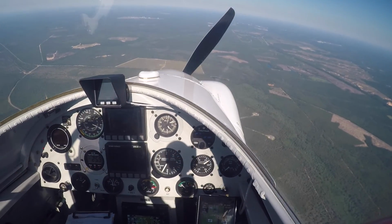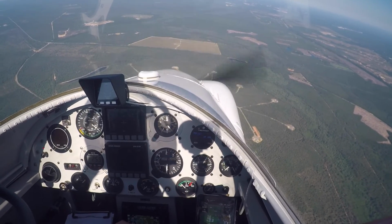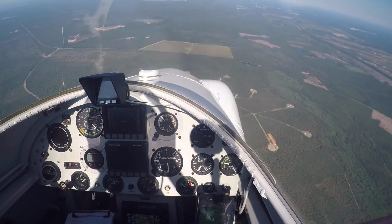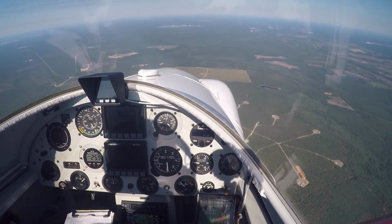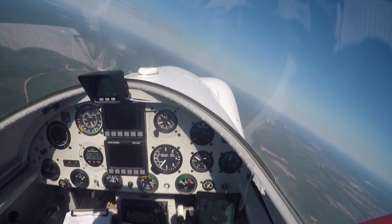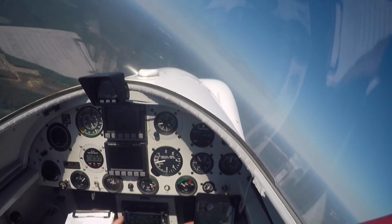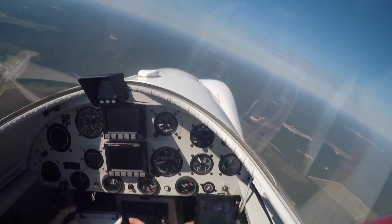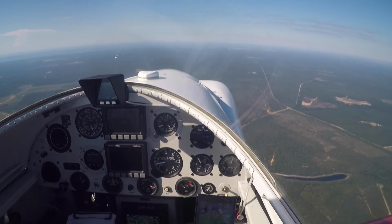Nose is down. Mixture is up. And stand by and flipping it. There we go. Don't like that squeal. Okay. All right. Let's head to the barn. All right, boost pump is still on. It's been on for the test. We'll get ready to RTB.